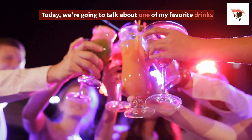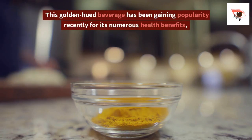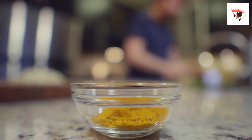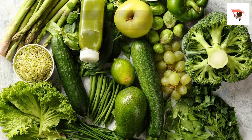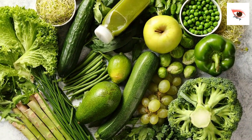Today, we're going to talk about one of my favorite drinks, turmeric milk. This golden-hued beverage has been gaining popularity recently for its numerous health benefits, including its anti-inflammatory and antioxidant properties. So, let's dive in and learn how to make this delicious and nutritious drink.